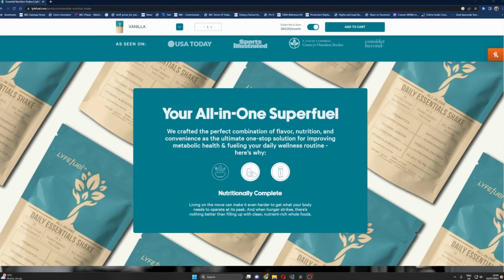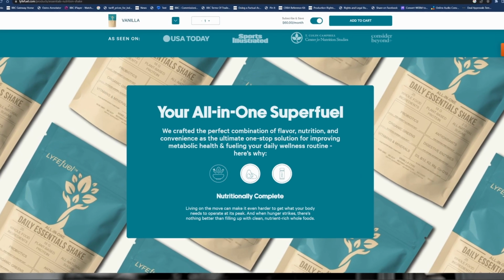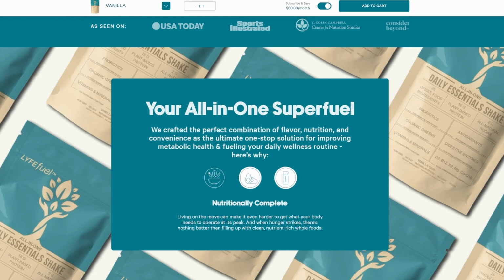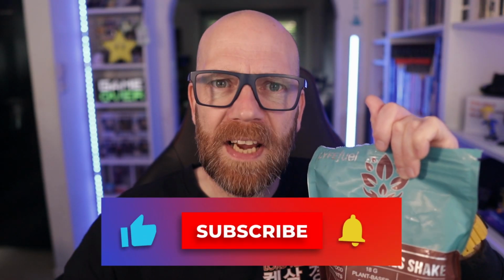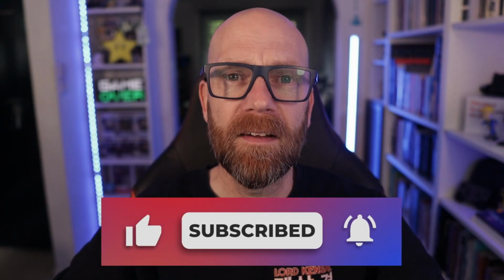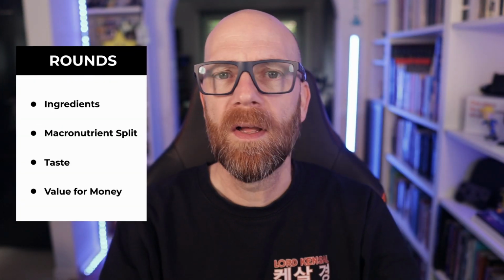It describes itself as your all-in-one super fuel, the perfect combination of flavour, nutrition and convenience. The one-stop solution for metabolic health and fuel for your daily wellness routine. Well, I'll be the judge of that, as once again we go head-to-head with Rootana. Again, I'm going to be comparing the ingredients, the macronutrient split, the taste, and of course the value for money.